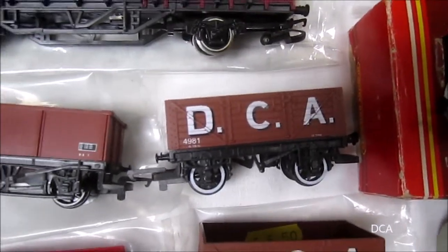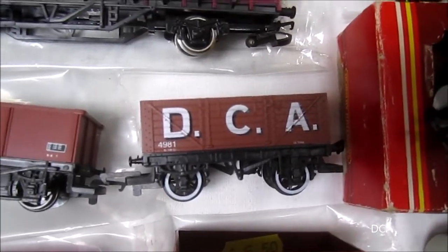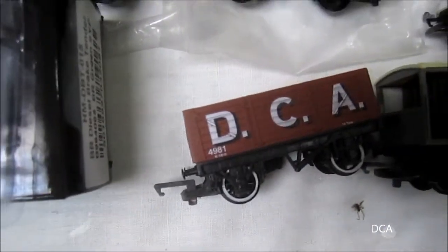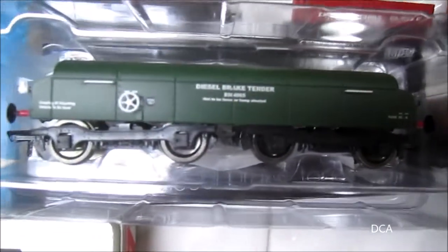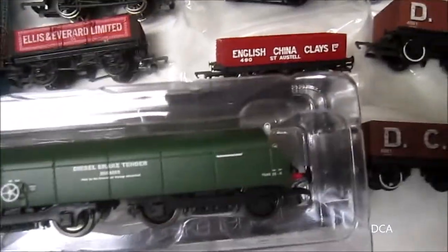This one here I didn't buy. This one was a gift from Dave at Dave's Trains. Thank you, Dave. This one I did buy, and I did buy this one as well. We missed over here my diesel brake tender.